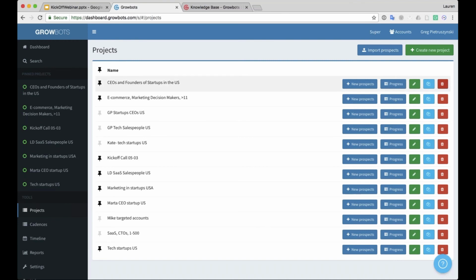Additionally, if you delete a project, if you have generated any prospects with that project and you delete it, it can actually mess up your credits account. So if this ever occurs, just let us know. Feel free to post in chat, hey, I deleted this project, and now my count is off, even though I didn't accept any of the prospects.